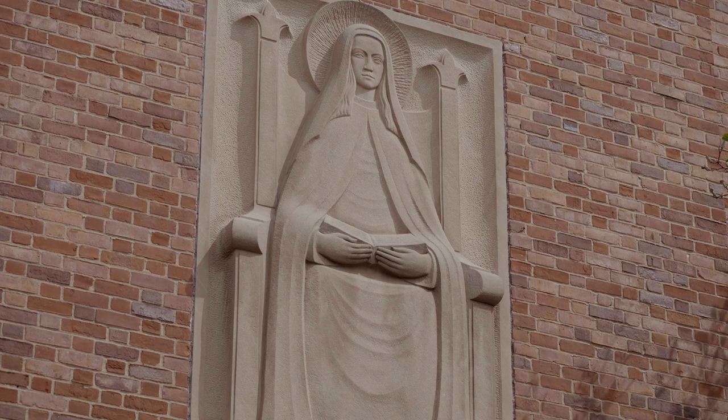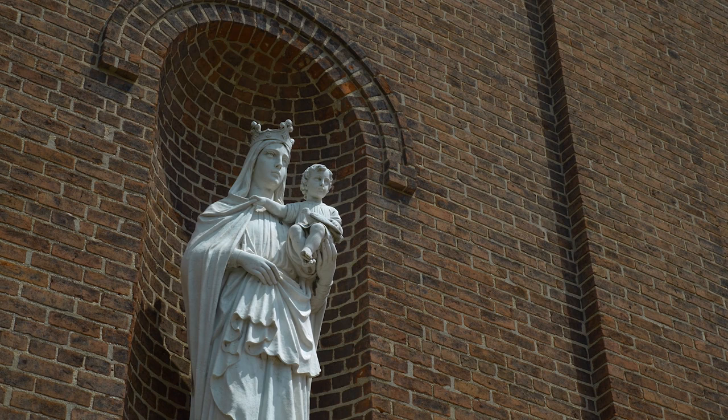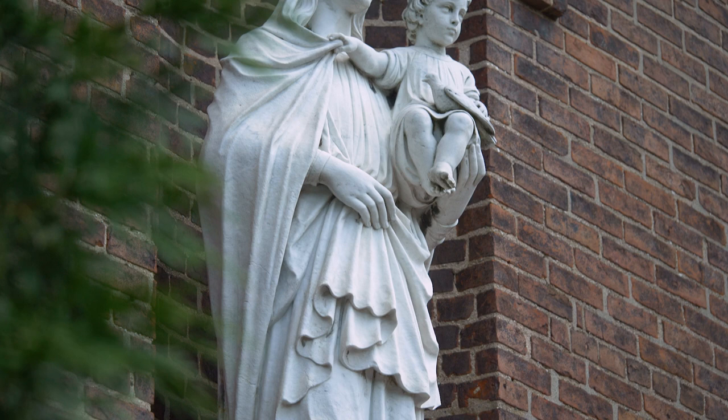Our Lady of the Pillar is located on the Immaculate Conception Chapel. It was installed in 1949 to celebrate the Society of Mary's 100 years in the United States. The statue is modeled after Our Lady of the Pillar in Saragossa, Spain, where the Marianist founder, Father William Joseph Chaminade, found inspiration.